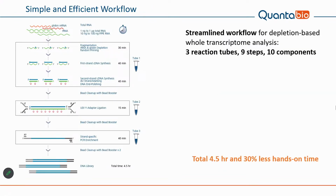So overall, we have made this an incredibly simple and efficient workflow. Historically, RNA-seq can take up to 8 or more hours. There can be 20 plus components, many steps, and can be overall a very complicated and hard to use method. And we've taken that and we've made this significantly simpler and easier to use. So overall, we have 3 reaction tubes, a total of 9 steps and 10 components for this efficient depletion of globin mRNA and ribosomal RNA for human, mouse, and rat samples.